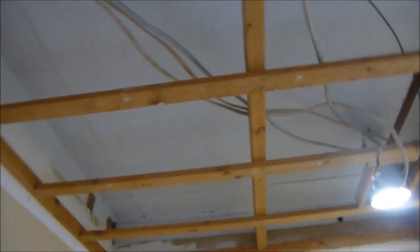Alright, so there's the other ceiling, which is just some kind of veneer. Okay, the real ceiling actually goes up another 4 feet from that. Show you with the light. Okay. There's the actual ceiling up there, the real ceiling.